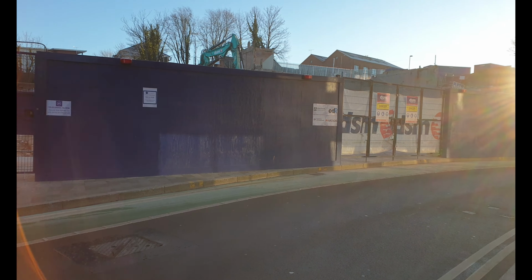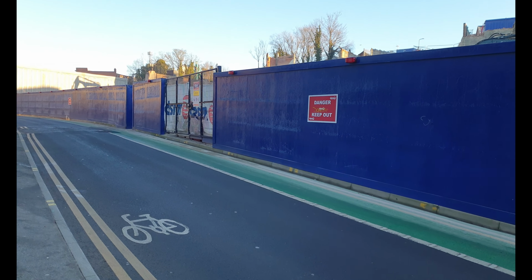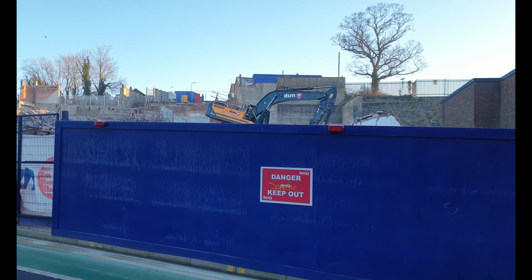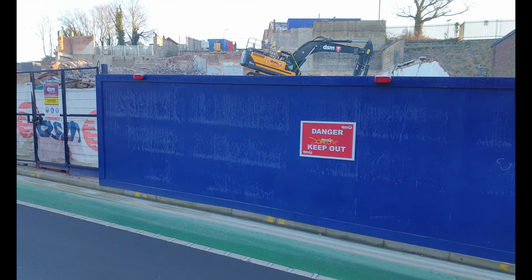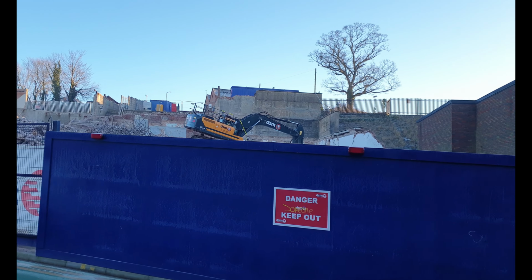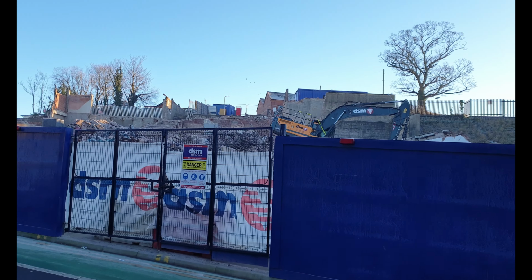That's where Woolworths was. Very bright on the lens now, let's get out of that. We'll come from the other way. Yeah, end of an era.